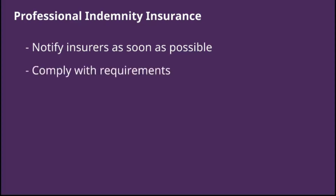It's important to comply with all requirements to provide the greatest protection for yourselves and your clients. The terms may vary between insurance providers and depending on legislation and your organisation. If you're unsure about how to satisfy the terms and conditions of your PII brokers, it's good to speak to them so that they can assist and make sure that you do comply.